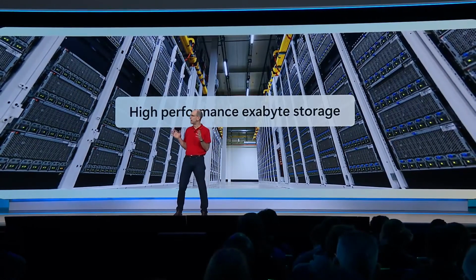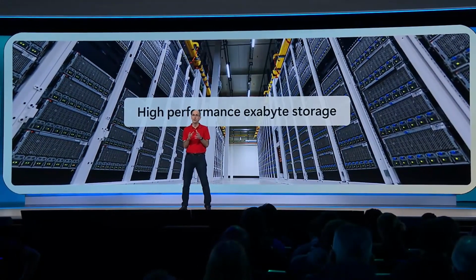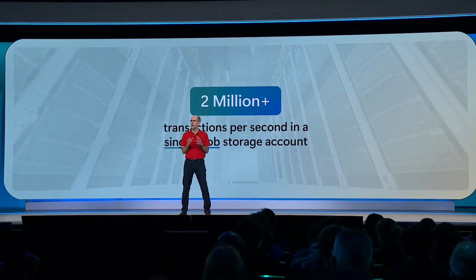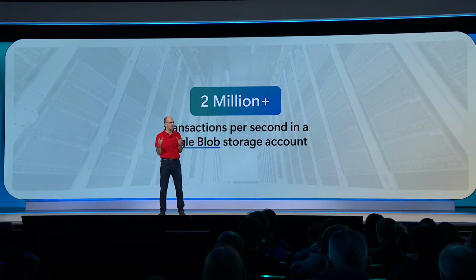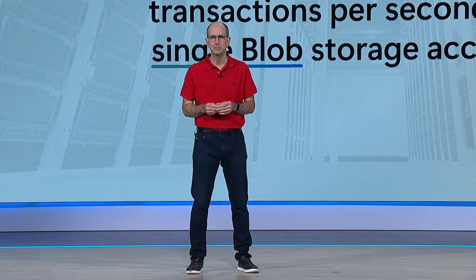And this picture here shows you now what's inside part of this building. And Azure, again, as mentioned, provides high-performance exabyte-level storage. And this allows customers like OpenAI to use the storage with training data and run those GPUs at super high velocity. In fact, we can now drive over 2 million read-or-write operations and transactions per second on a single blob storage account within Azure. And you can also now create millions of blob storage accounts. And collectively, this provides unparalleled storage performance to any AI training or inferencing workload.